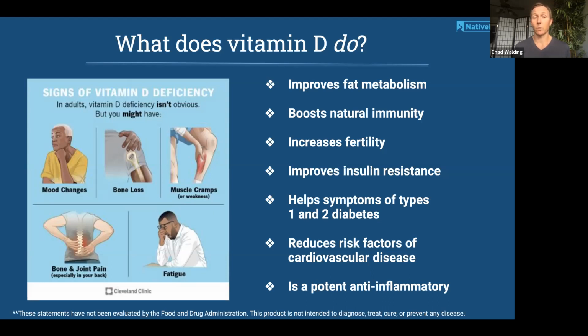Even if you're experiencing weakness, that can be a vitamin D deficiency. And I just mentioned the bones, but it's also joints as well. If you're someone who's dealing with joint pain and kind of the arthritis thing that just won't go away, especially in your back, that can be a sign of vitamin D deficiency.